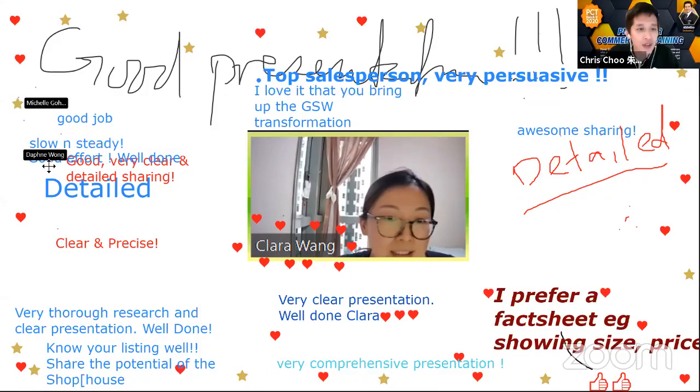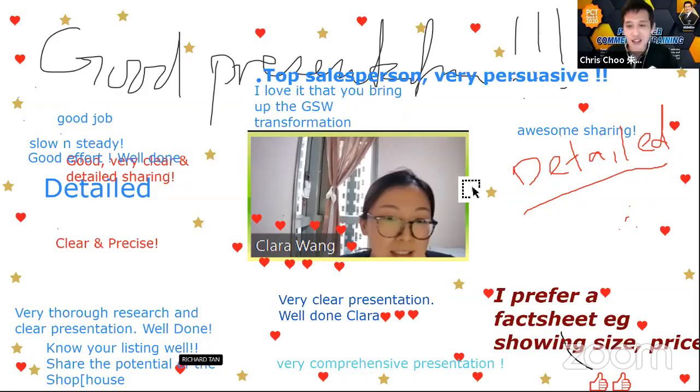Good effort. Well done, Daphne Wong. Clear and precise by Mike Chin. Thorough research and clear presentation by Victor Loy. Okay, let's see what the... I love that you bring up the GSW transformation. Good, Linda Tai says that. Show the potential of Shophouse by Richard Tan.